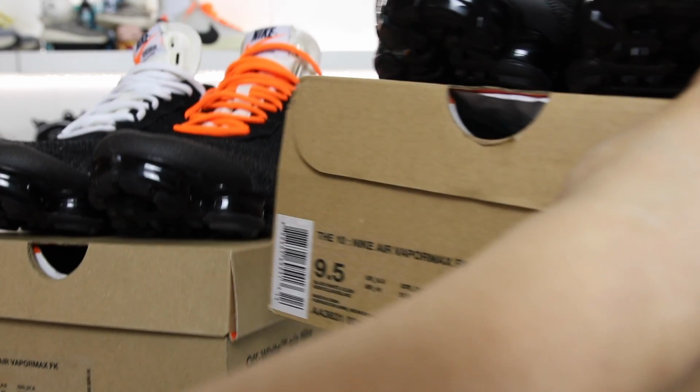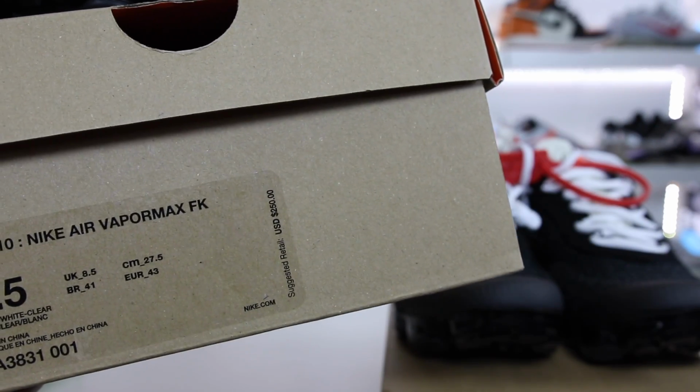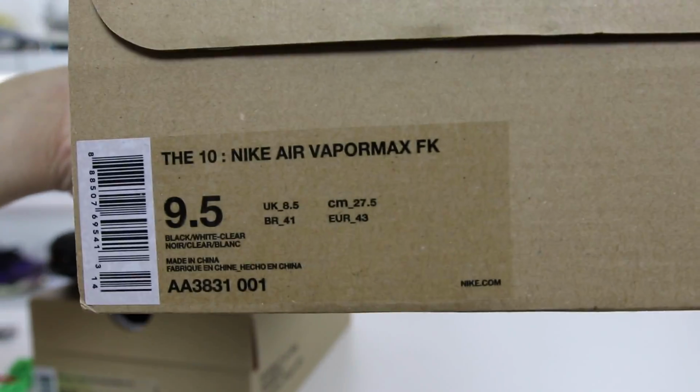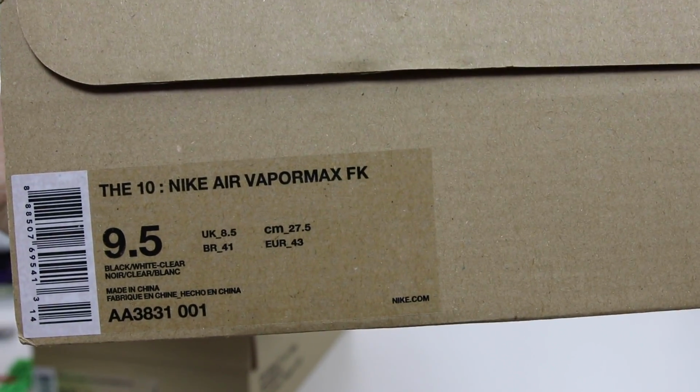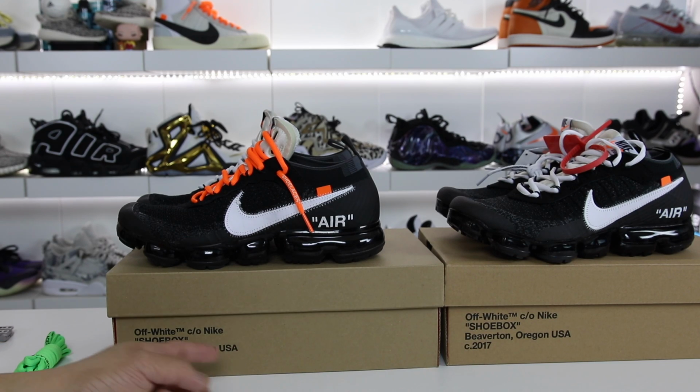But this is just my first look at it, and you could see, so this is the authentic label. It does have the price tag on it, $250 retail. Sheesh, crazy price on these ones. This one is a little bit more glossy than the other one. I don't know if you can see it, but it is glossy and doesn't have the price tag. The Off-White branding looks a little bit bigger on this box than on this one.